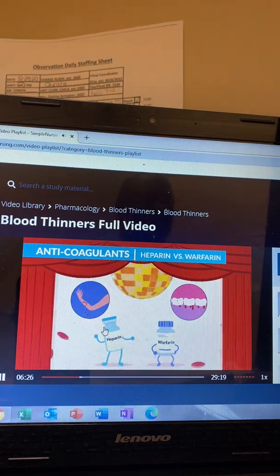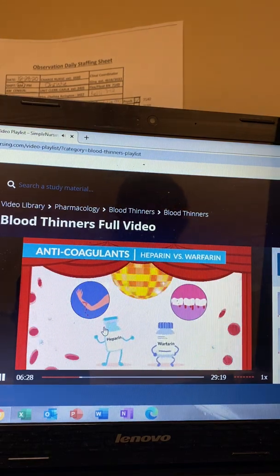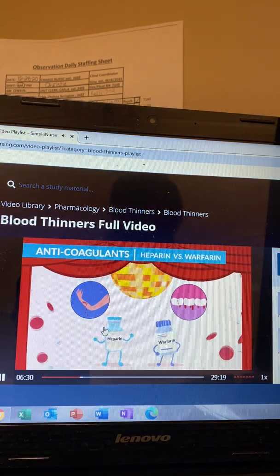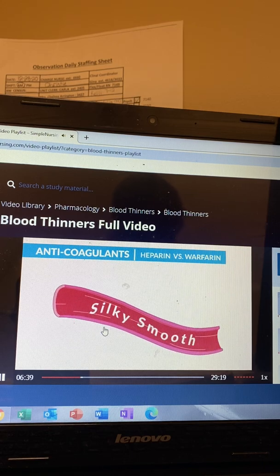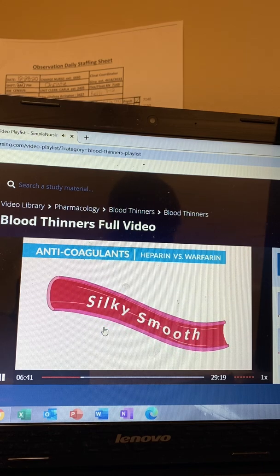Oh yeah, our anticoagulants slowing down those coagulation times for you, baby boo. No clots here. Our blood is on the super silica smooth, flowing through like a river. Oh yeah.